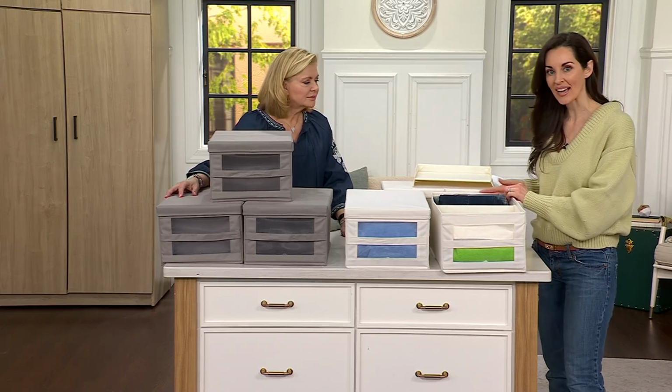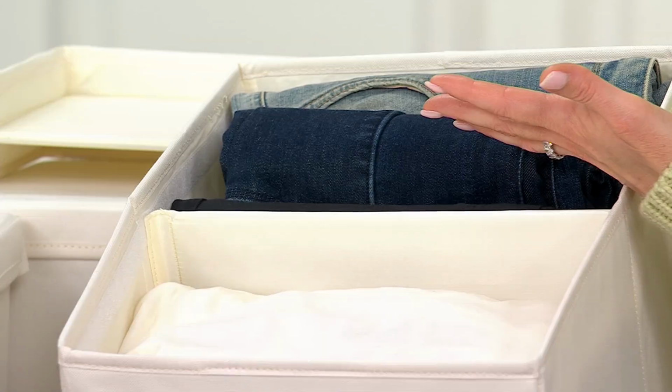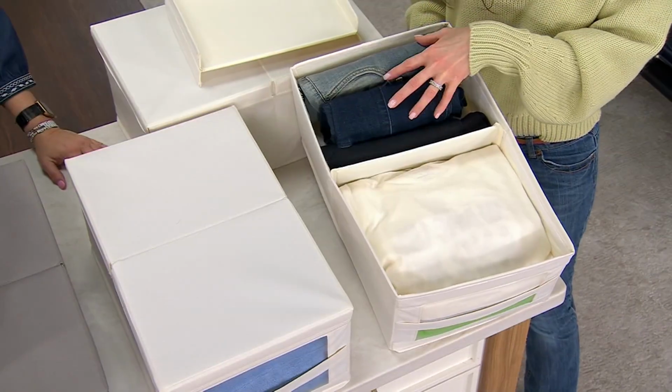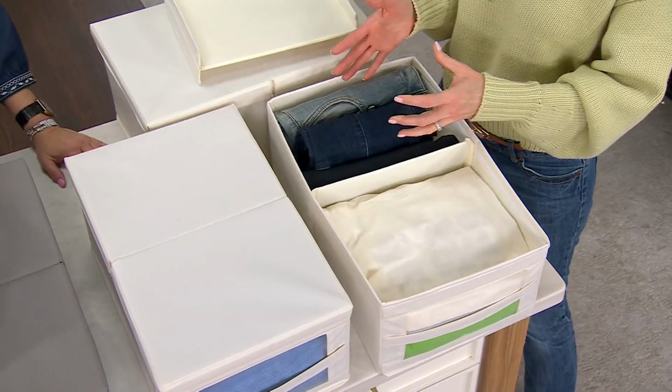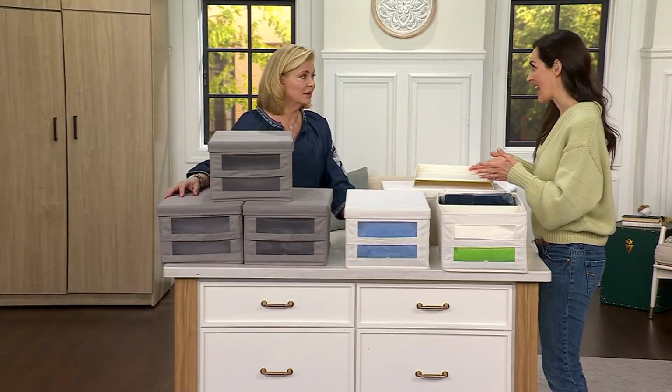But then on the back side, we have sweaters and blouses in the front. What about all of your denim in the back? Maybe that's not something that you wear that often. Or maybe it's a seasonal denim. So it could be your denim shorts or what have you back here. It doesn't require a lot because I don't have as much. I like how you rolled them. That's the perfect answer. Yes, exactly.